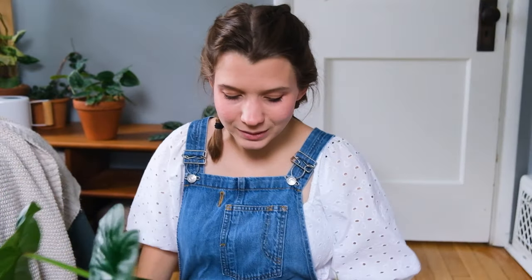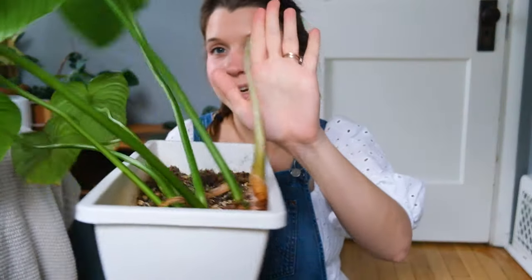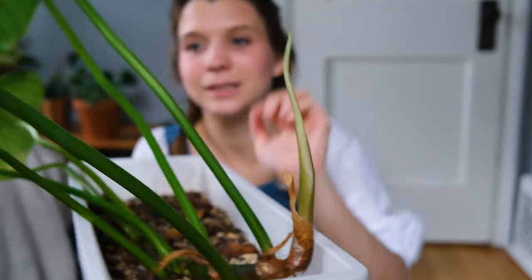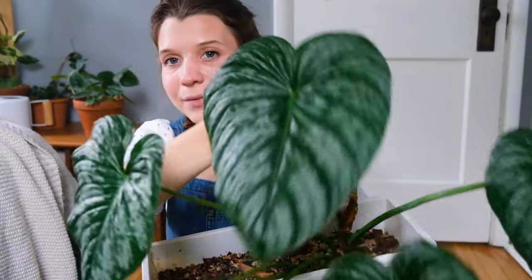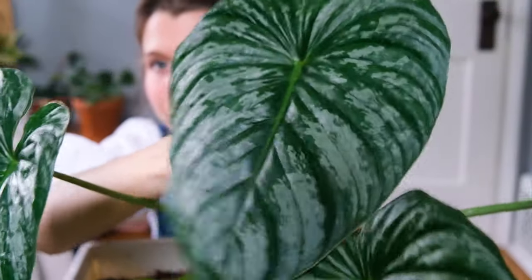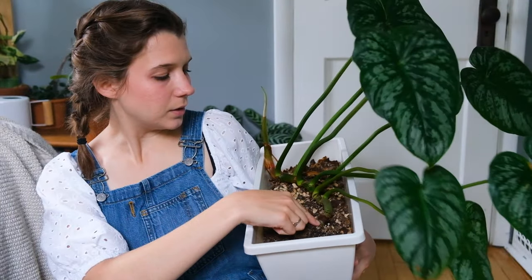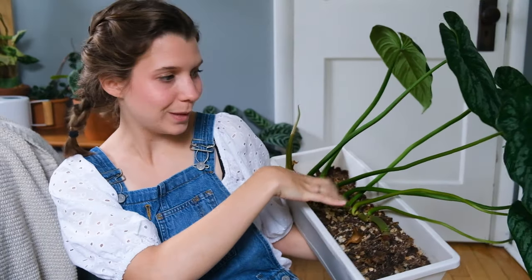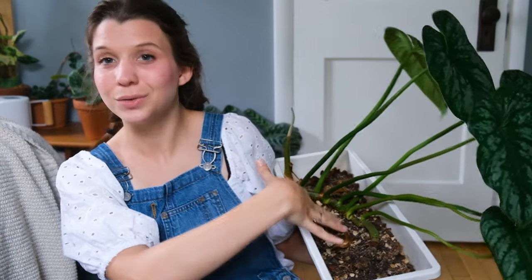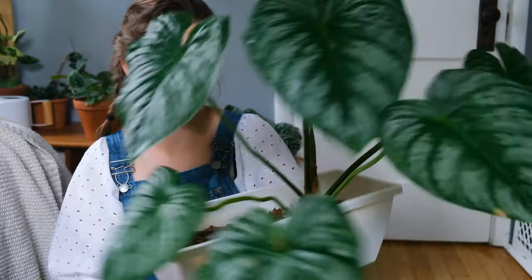And there's a new leaf on the way right here. Oh my goodness. The leaves are massive and I'm sure have potential to get even bigger than they currently are. And they've got this silvery variegation to them. And of course this plant is a crawler, so it's currently crawling along the pot and roots come down from each node into the soil. So it's creeping on the surface of the soil basically.